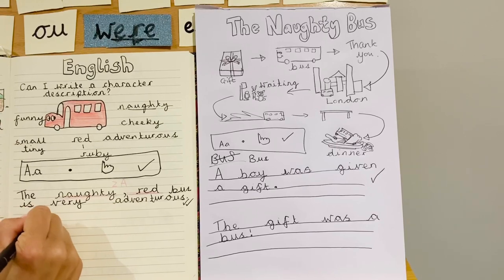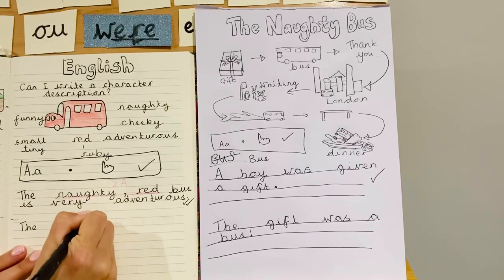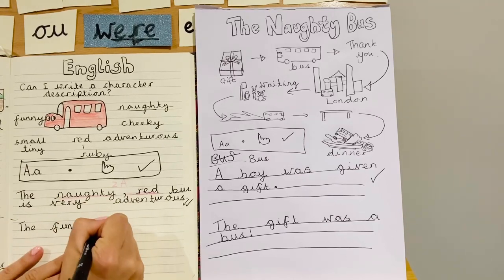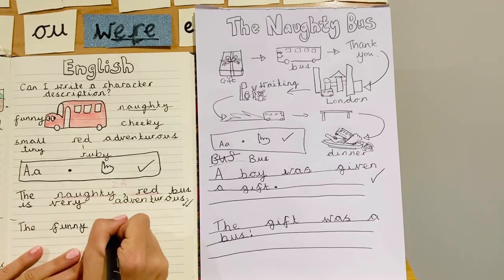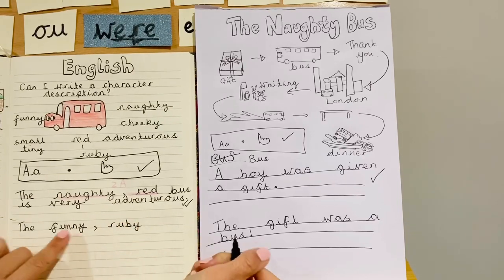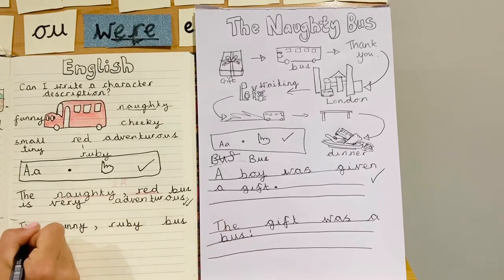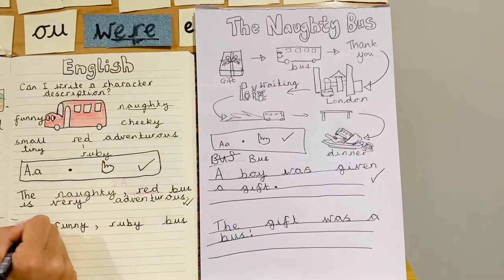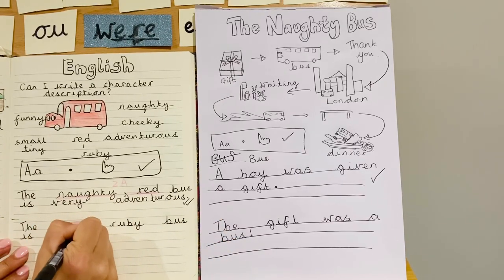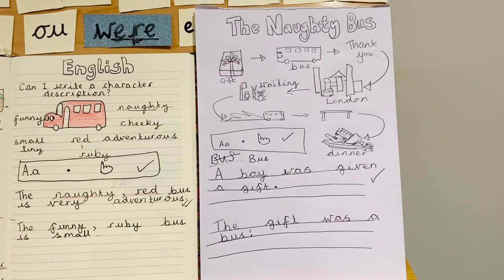The funny, comma, because there are two adjectives next to each other. Ruby, remember that means red. The funny Ruby bus is small. Full stop. The funny Ruby bus is small. Okay, these are my sentences.